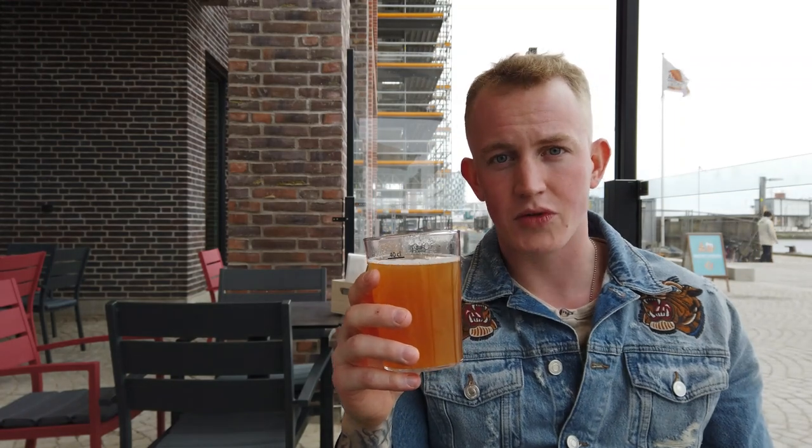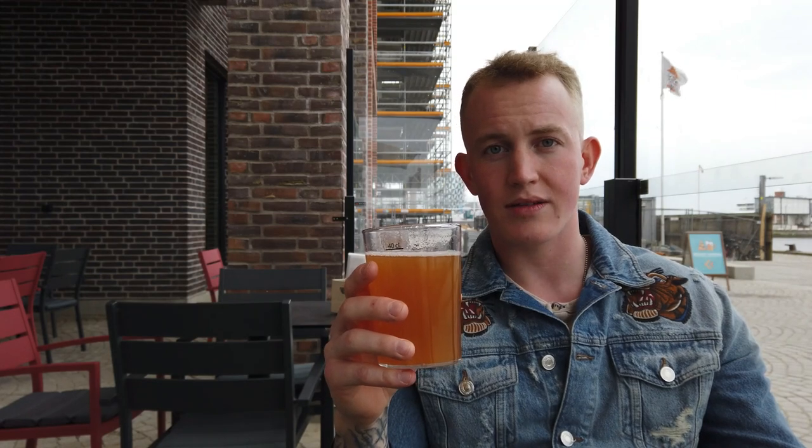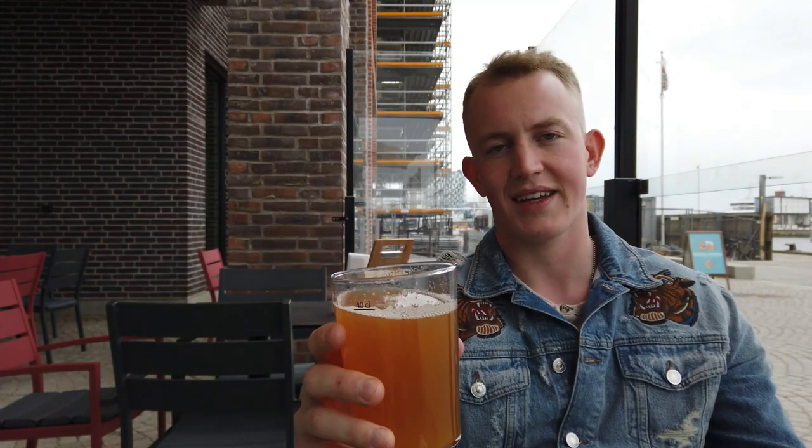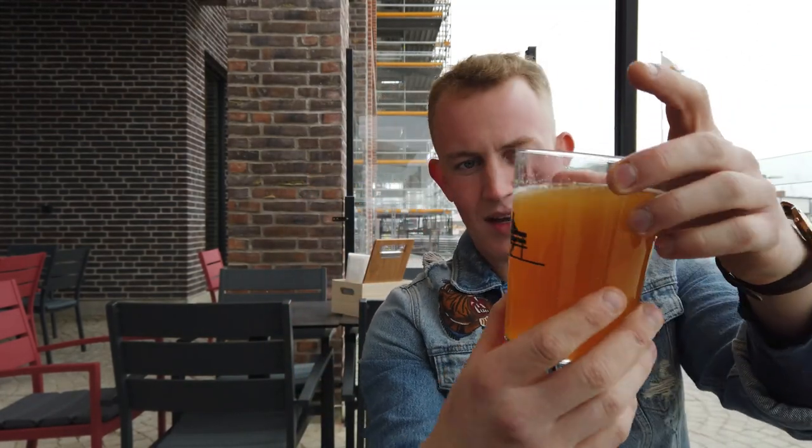I'm here at the Benchwarmers Taproom, a newly opened brew pub here in Helsingborg. And I'm trying one of their beers, a collab between Benchwarmers and Tampa Bay Brewery from Florida. So it's a hazy IPA. So, look, amazing. Looks nice and cloudy. It's brewed with Citra and Amarillo hops as well, and oats and wheat.